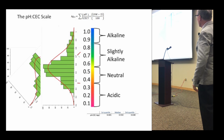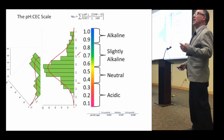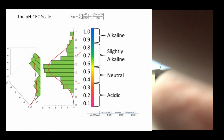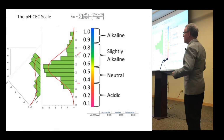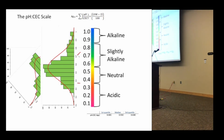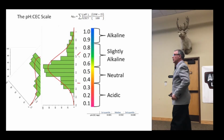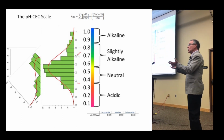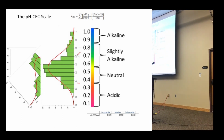What this data says is that it confirms what he's been saying out there. He's been saying that if you're in this area, your productivity is going to be good. Most of the farms in this database are productive. So this confirms exactly what he was saying. This scientifically holds up what he was saying about his CEC to pH ratio.